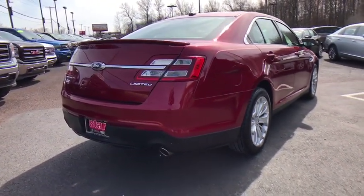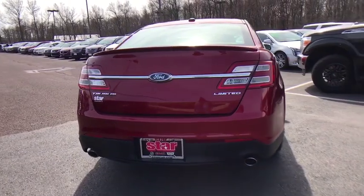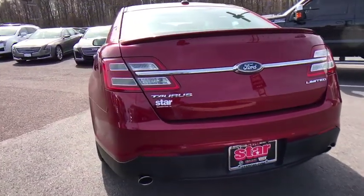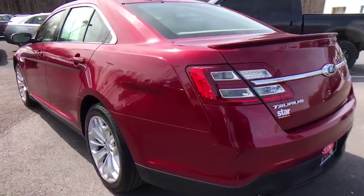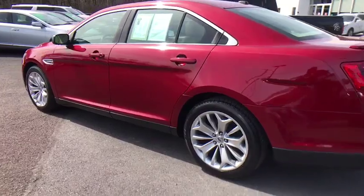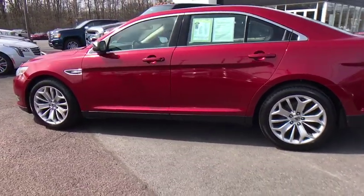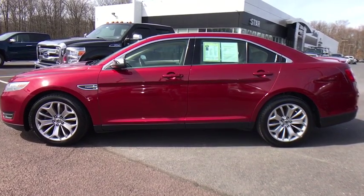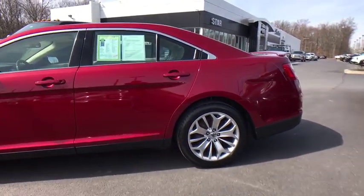Remote start, traction control, navigation system, heated seats, power passenger seat, leather wrapped steering wheel, dual airbags, Bluetooth, power steering, alloy wheels, four-wheel disc brakes, AM/FM stereo with CD player, power windows, electronic stability control, security system, compass, CD player, trip computer, rear window defroster.